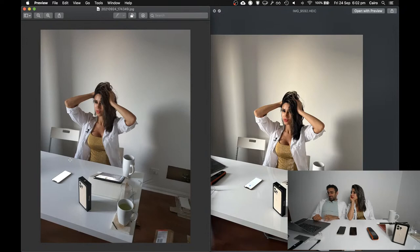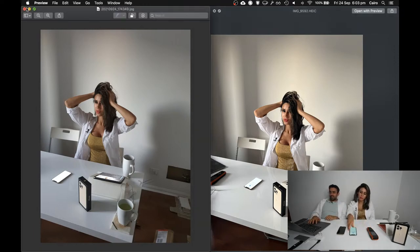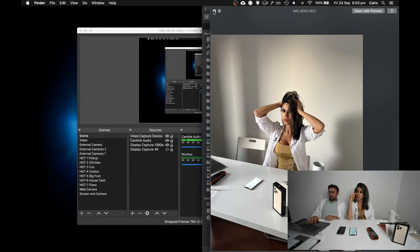I don't know. It is sharper. Sharper. Are you impressed? It's sharper, like... Maybe it's good. I need to see what it's going to be like with the video. The 11, and the 11 as well, to see what the comparison is.